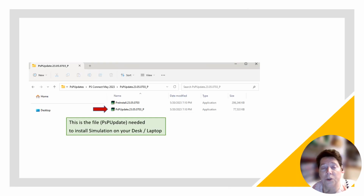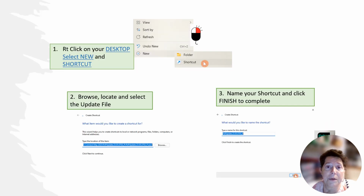So again, once you have those files, this is the file that you need, the PS update, to install the simulation mode or program of ProStitcher on your desktop or laptop. So right click on your desktop and select New, and follow the arrow over to Shortcut. It's going to pop up a little window that asks what item you want to create as a shortcut. And you're going to browse your files, go back to those two files that you extracted from the zip file. So click Next after that, and then it's going to give you the opportunity to name your shortcut, and click Finish to complete.